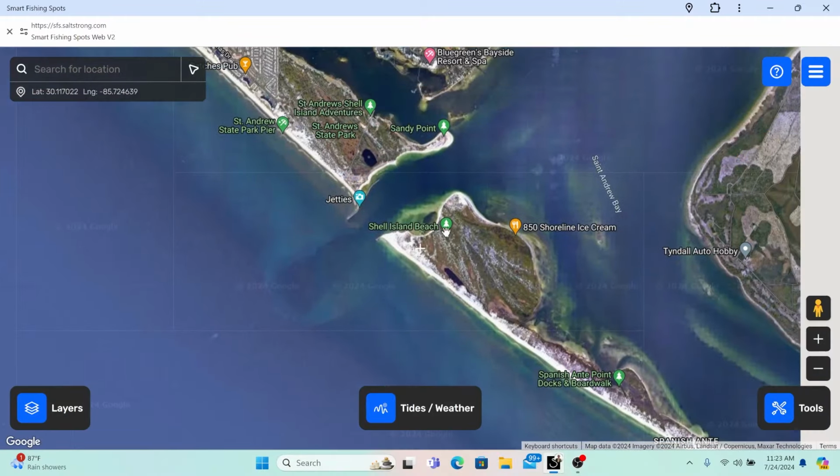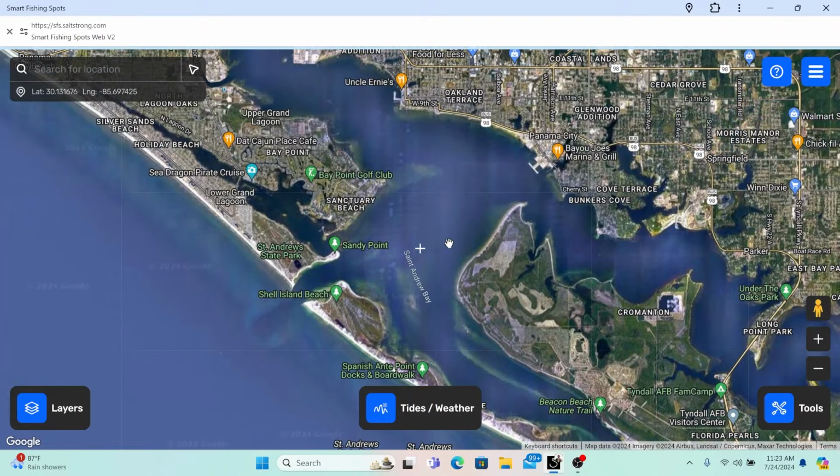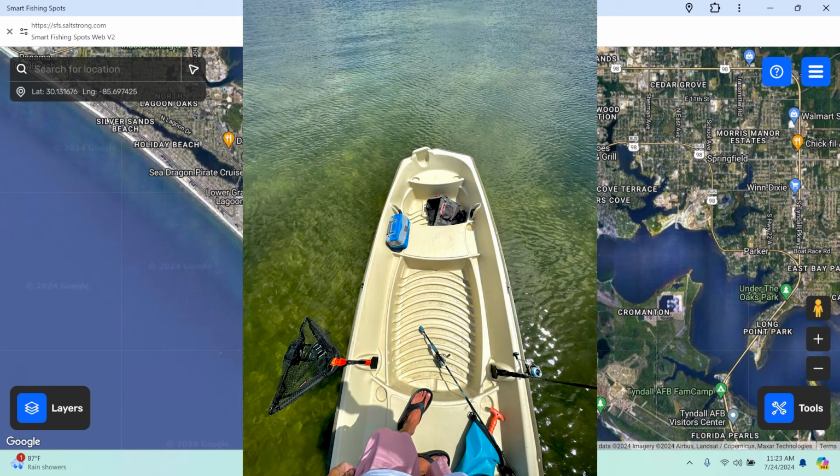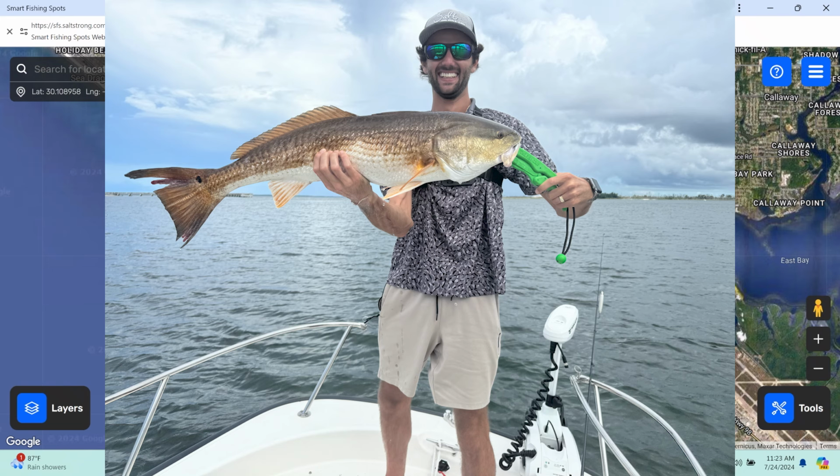All right, now let's move inshore. Of course, boating inshore is absolutely awesome, but a lot of folks don't realize how beautiful the bay is, how phenomenal the fishing is. And I fish almost exclusively inshore, but more specifically on the flats. I do like to do some bridge fishing, of course, but mostly on the flats.